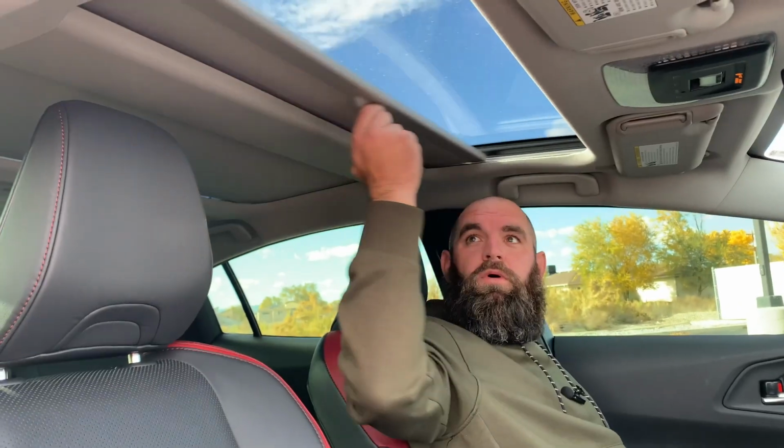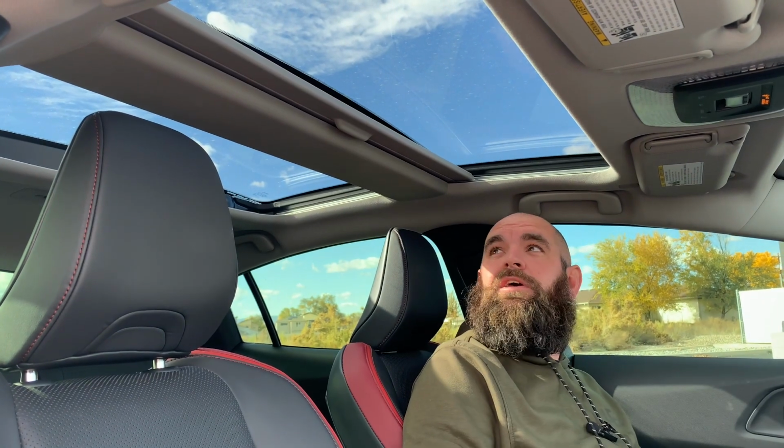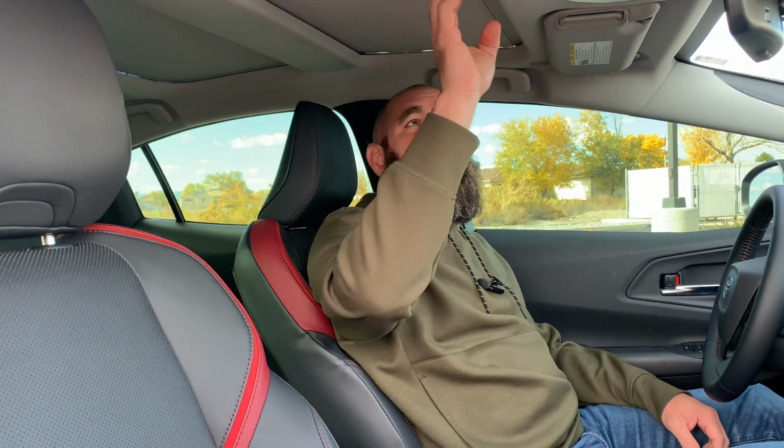The sunroof up on top, it has two of them. One right here in the front and one back here in the back, which I'll show you in a minute. But honestly, I would have preferred the solar panels, just because. Why not? So, yeah, there you guys go. I'm going to climb in the back, show you how big it is.